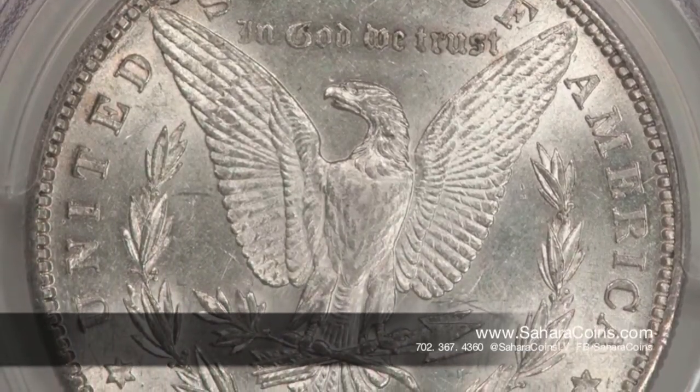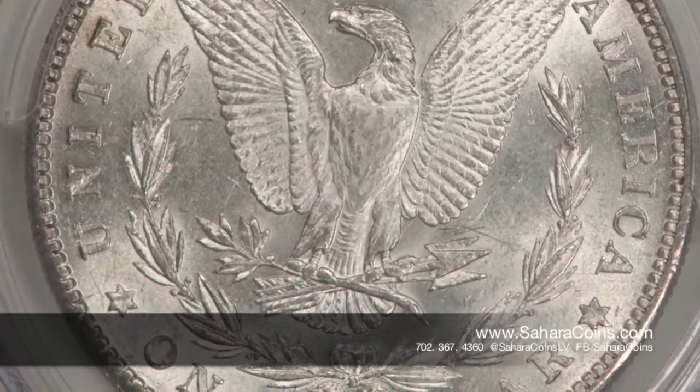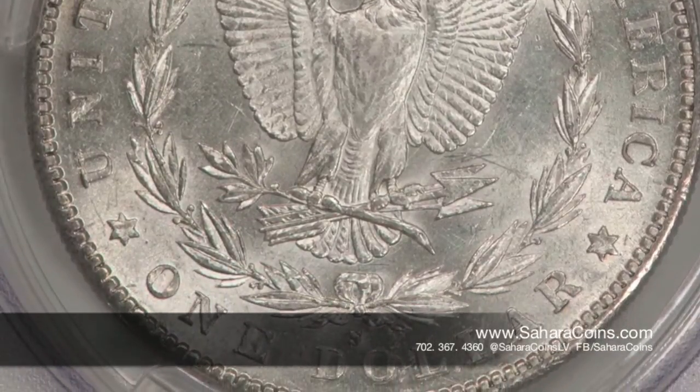With this AU 58 coin, any slight rub on the high points, or anywhere on the coin, does take away from it being mint state. An about uncirculated coin you'd be looking at about $2,000. So this is the reason why I like the 1884S Morgan Silver Dollar.